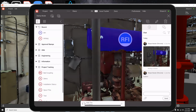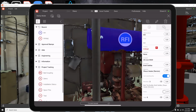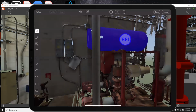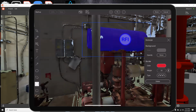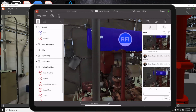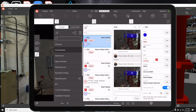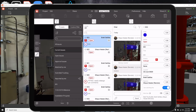Now, the way Revizto has these stamps set up is we can template out the information of who gets assigned to them. You'll see here that Brett Settles is actually assigned to this. We have some watchers in here as well. We can add some additional identifiers. I can mark this up as well if I want to add some additional context in what I'm calling out, maybe if highlighting in blue isn't enough. And this goes into our issue tracker. This is just another part of that ICP that Revizto has for you guys to use, all right? And what that means is we can start to identify the accountability of who needs to take care of it. We have that record of any comments that were being made within here.